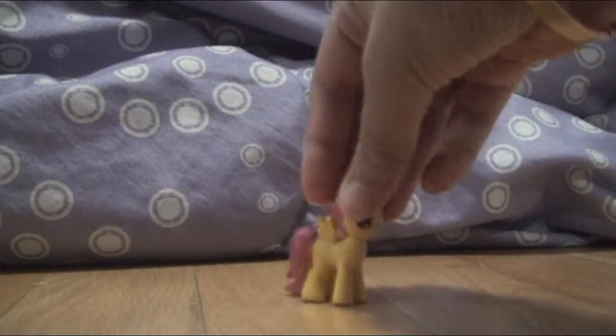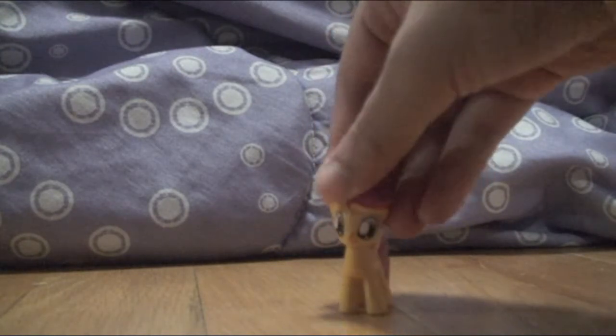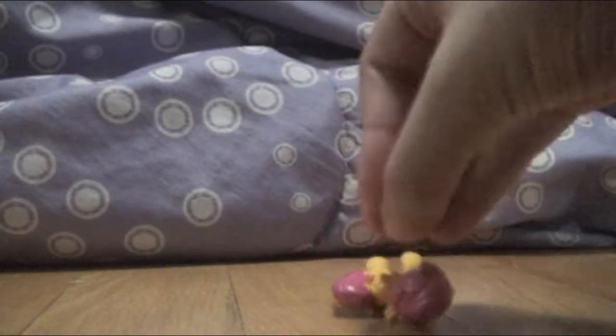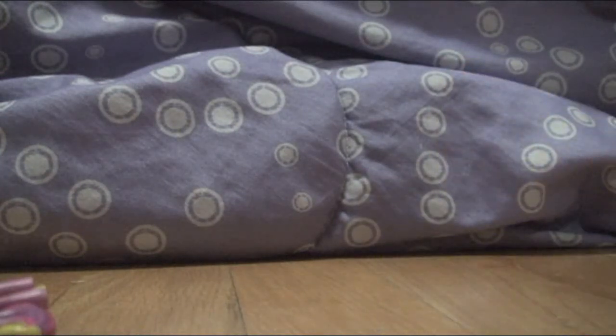Next. Okay, here we have Scootaloo. Here we go. I like how she really does have tiny wings. Well, she's kind of big, but I guess that's fine. Okay, she's good. Next. Ooh, AJ. This one's actually really nice. I like this one. 10 points.